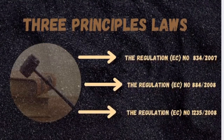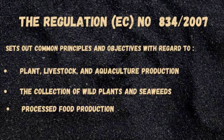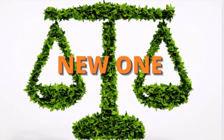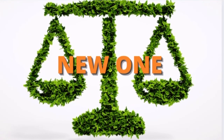There are three principal laws that must be considered to establish a product as ecological. First, we have regulation number 834 of the Council on organic production and labeling of organic products. Then we have regulation number 889 of the Commission laying down detailed rules for the implementation of regulation number 834 as regards organic products, labeling and control. The last one is regulation number 1235 of the Commission laying down detailed rules for the implementation of regulation number 834 as regards imports of organic products from other countries. Furthermore, in 2021, they incorporated a new one, regulation 848, that replaced regulation 834.